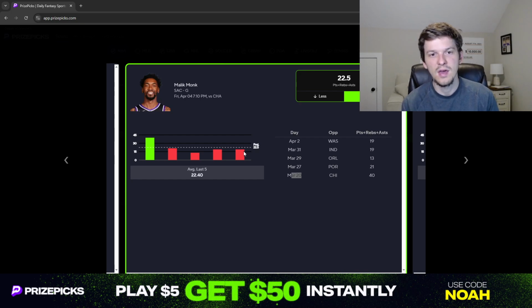And when Malik Monk has come off the bench this season and played at least 30 minutes, he is over this PRA line in 3 out of 5 games. One of the games that he went under was obviously last game against the Wizards, where he played 35 minutes but shot the ball terribly, 4 for 13. His other games this season, coming off the bench and playing at least 30 minutes, he has had 21 PRA, 19, 44, 41, 29. I mean, Malik Monk's been a productive player when he gets minutes.